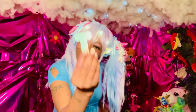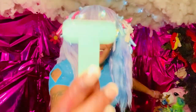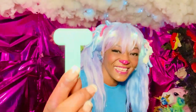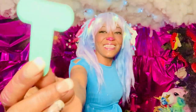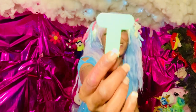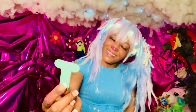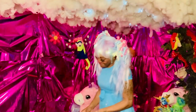How about T? Yep, it's a T. Guess what starts with T? Let's say Tinkerbell. How about turtle? How about 2, 3? Both start with T. Good job, guys.